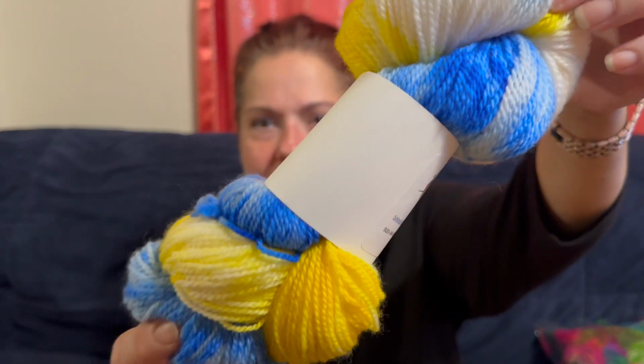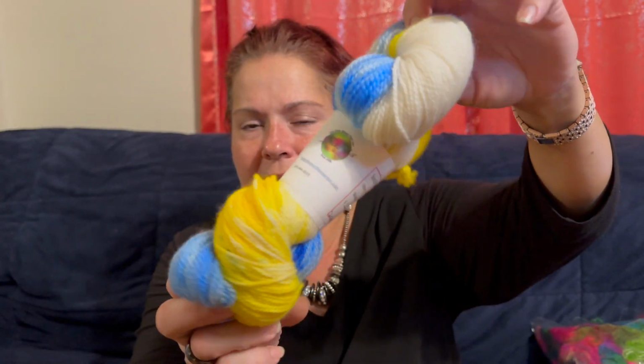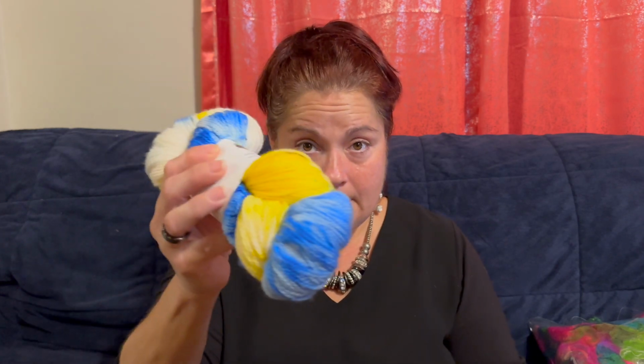And we got it because it was blue and yellow, but it's blue, yellow, and white for Sweden, but that's okay. But isn't that beautiful? I mean, the yellow is so vibrant. I absolutely love it. And then the blue, and of course it has the white, which is fine. But yeah, I gotta make this into that shawl. So that's going to be interesting to see when I get around to doing that.